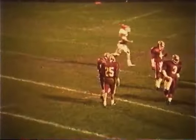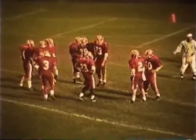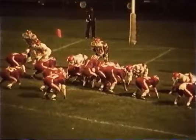Mike Music in on the tackle. G-Men fans and cheerleaders. First and goal from the 3.